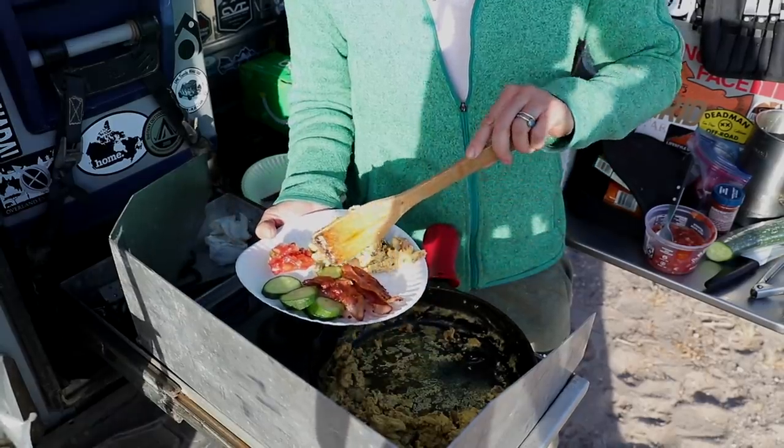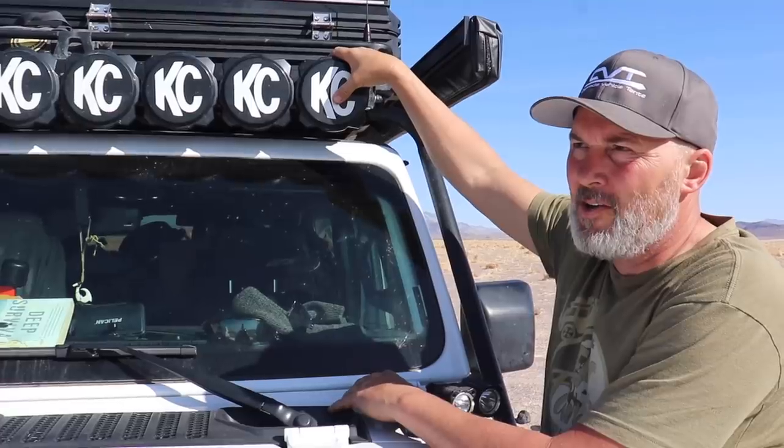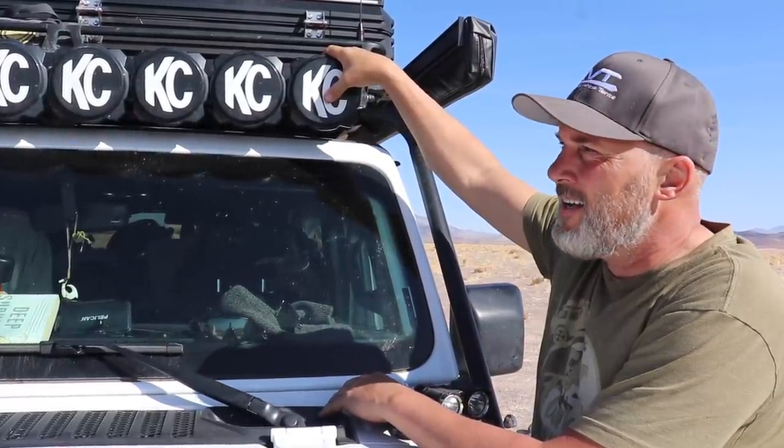So we had an awesome night here at the dune. We actually spent all day yesterday just relaxing. And last night the kids took some pictures. We made a delicious meal. And now we're about 45 minutes from the start of the Death Valley Trail, getting into Titus Canyon. We can't wait to get up there.